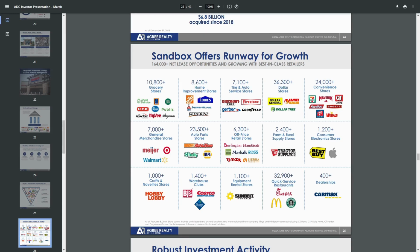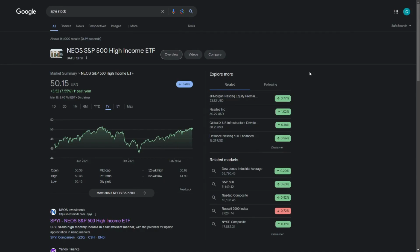Let's jump straight into it. When I was doing my due diligence to find the best monthly dividend stocks to talk about, I couldn't believe I overlooked ticker SPYI, the NEOS S&P 500 High Income ETF, and that is what it is. It generates an insane amount of monthly income.